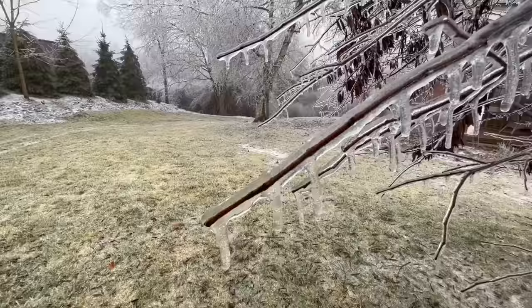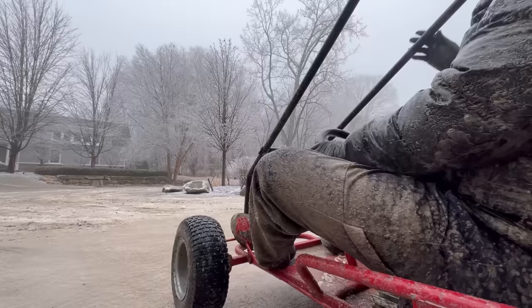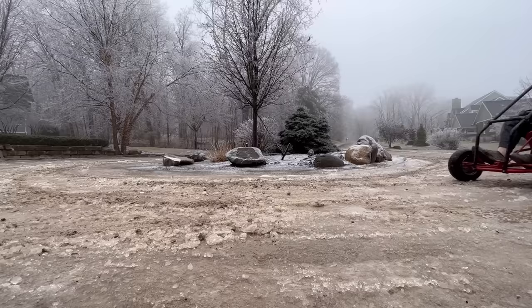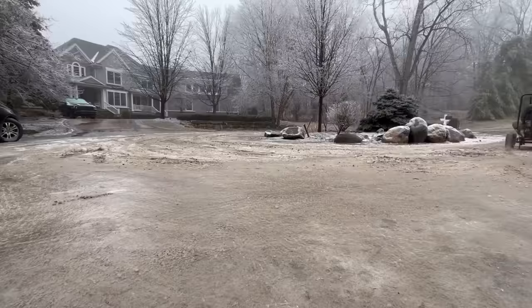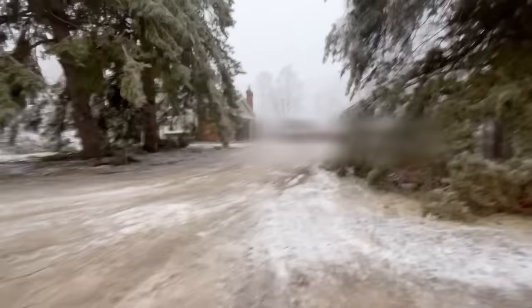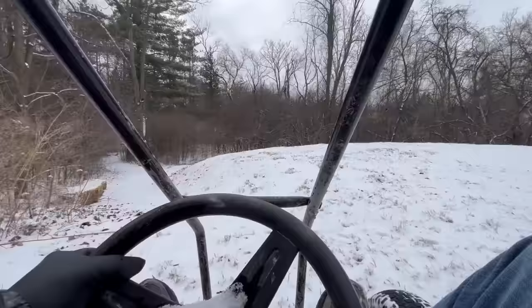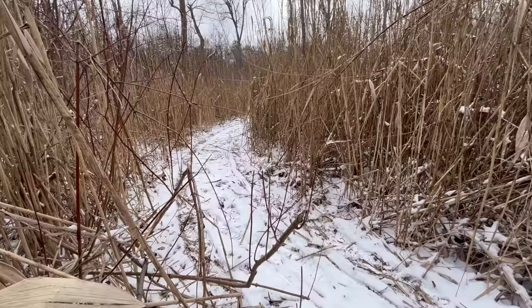Now we had an ice storm. There's a lot of damage, but Dad does like playing with the go-kart in the snow. Oops, too fast! Hey, that's my phone! Let's play with it on our trail. It's so slippery on the snow! Zooming through the cattails.